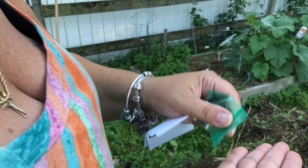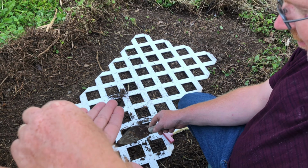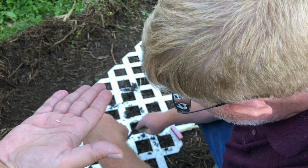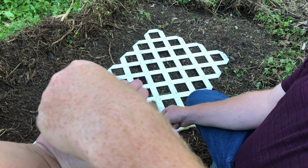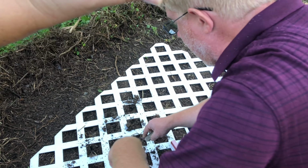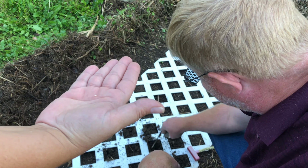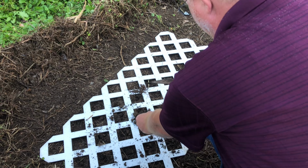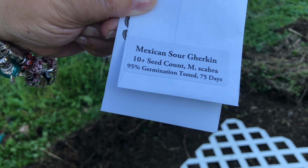I'm planting little tiny biggies. Mexican sour gherkins.